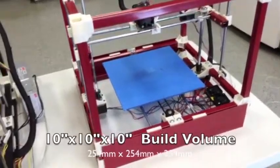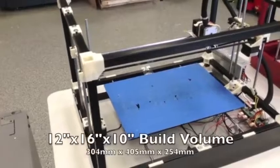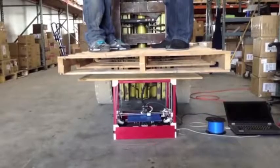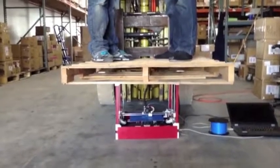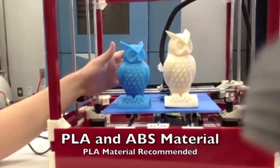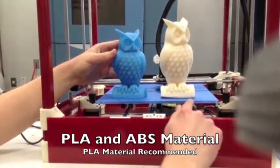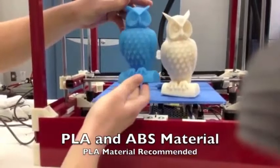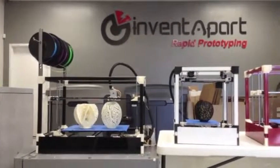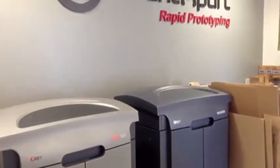The standard Rigibot comes with a 10 by 10 by 10 inch build volume. The Rigibot Big comes with a mind-blowing 12 by 16 by 10 inch build volume. The Rigibot gets its name from its steel frame and high-quality injection molded parts. It can print both PLA and ABS materials. However, with ABS, it is common to get some warpage and cracking. For this reason, we recommend PLA. Using the same plastic components and longer rods and belts, the Rigibot can be customized to any size.